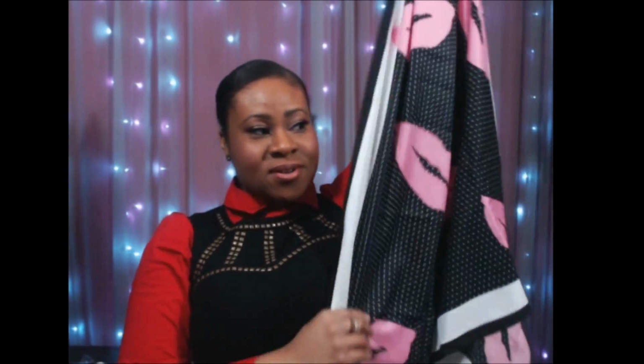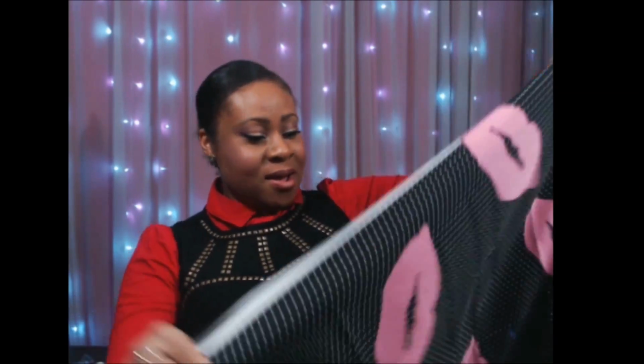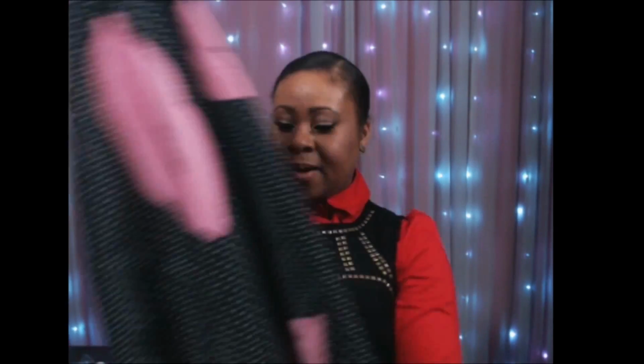So, a cute little lip scarf, perfect for us Avon ladies, right? It's black and white polka dots with these big pink lips, and I was like, I love scarves. I have a bit of a problem with scarves, but it's just your regular square scarf that you can use to decorate any way you want, however you wear scarves.